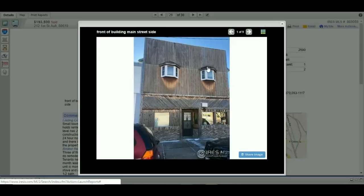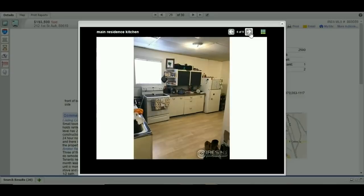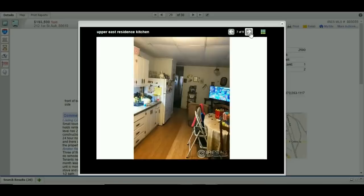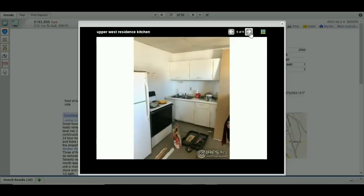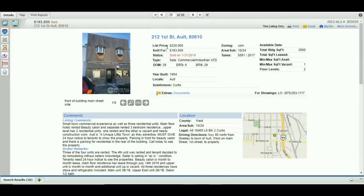So this property was listed on the MLS for $220,000, and it had 3 units that were rented, and then a 4th that was vacant. So you can see right here it's listed for $220,000. I ended up getting it for $193,500. Really good deal. I am in northern Colorado. It is really hard to find deals like this here.